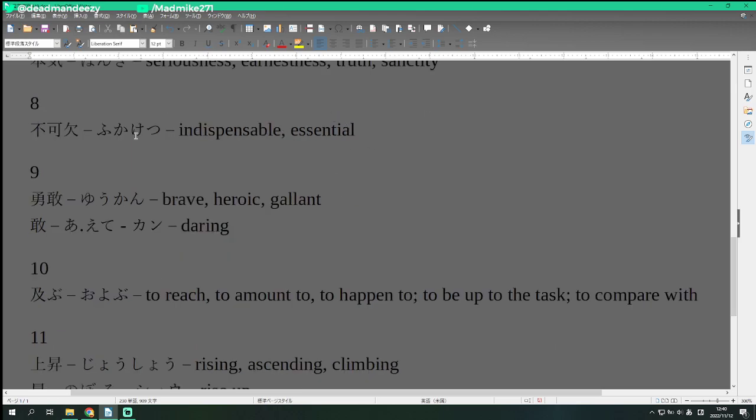Number 8 is fukaketsu. Fu on the left side for not or un, ka in the center for can or to be possible, and ketsu on the right side for a mistake or a blunder, a chink in the armor, a lack or a gap. So fukaketsu means it is not possible to be a gap. If it is not possible to be a gap, it is indispensable or essential. You cannot fail at this thing.